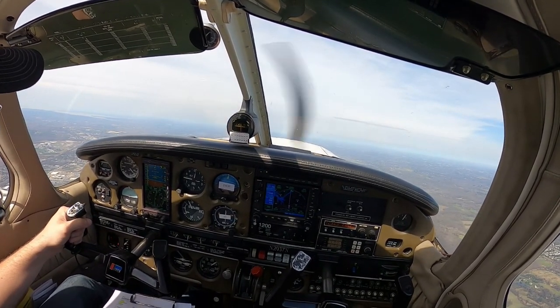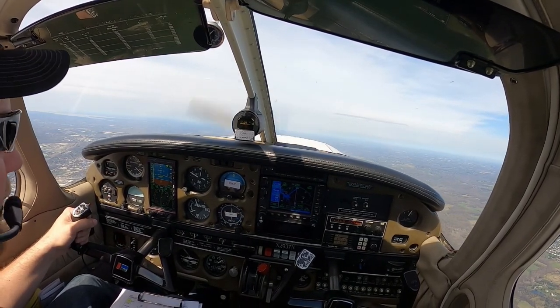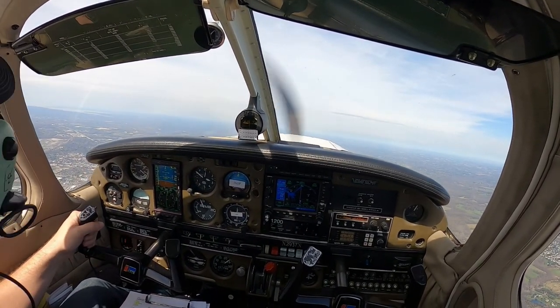Wings traffic, Star 1, 2 miles north of the field. Going to enter left downwind, runway 6, wing 0.